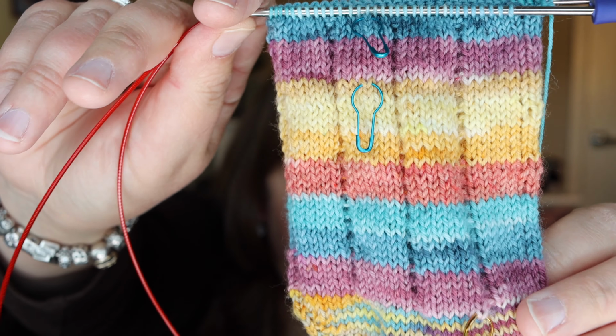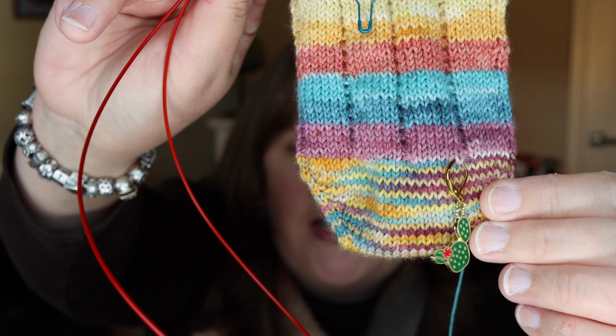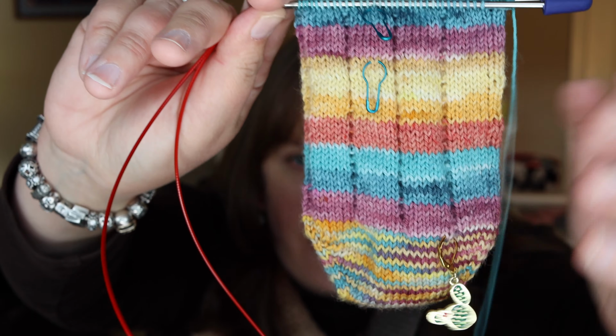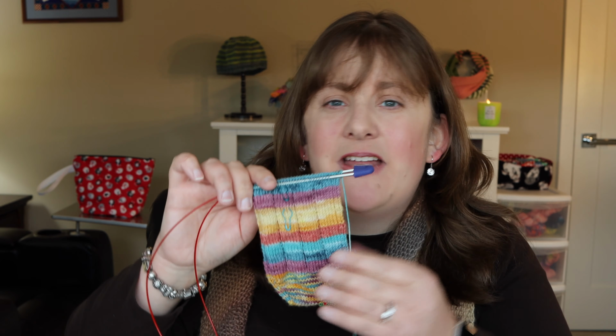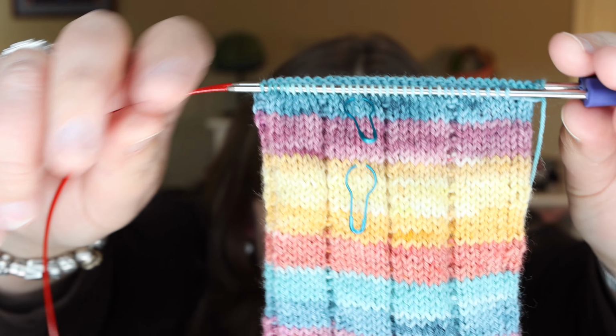This is still the first sock. I did the toe in the contrasting variegated mini. I'm doing these toe up. The pattern I am using is the Vanilla Latte Socks by Virginia Rose Jeans. I've done this pattern before. I haven't done it toe up before until now, but it translates perfectly fine into toe up.